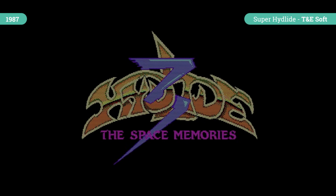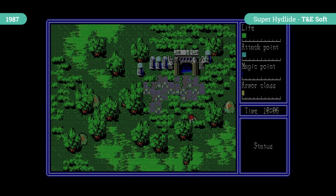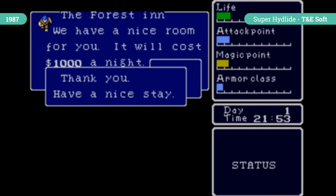Hydlide 3: The Space Memories was released for the MSX in 1987, and for the Mega Drive as Super Hydlide in 1989. It adopted the morality meter of its predecessor, expanding on its time option with the introduction of an in-game clock setting, day-night cycles, and a need to sleep and eat.